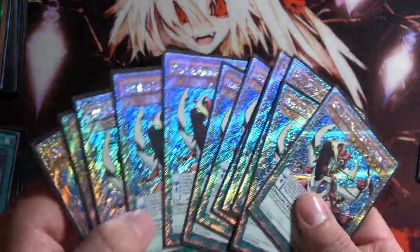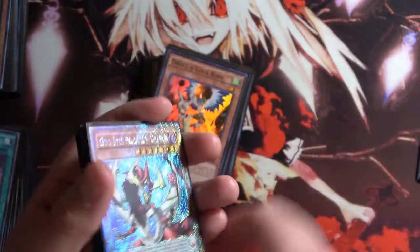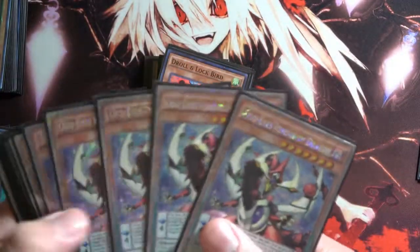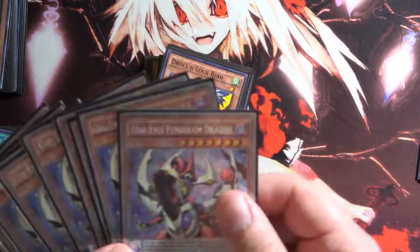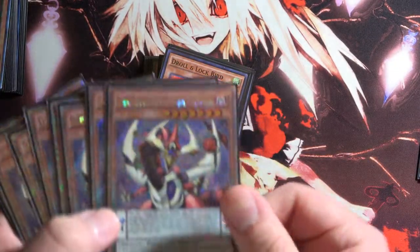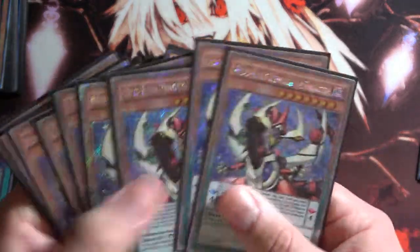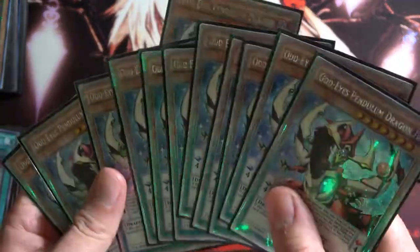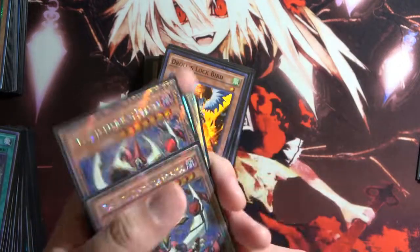I'm not really sure how well it's going to show up on the light here, but I think these are really, really cool. Some of the promos are pretty trash. I'm not going to say they're not super good, but I think Odd-Eyes Pendulum Dragon is one of the more generic ones, and if these were to pick up some kind of momentum, just because they're so insanely affordable right now, I think the Pendulum Dragon would be the one to go with. So I got a couple copies of these.